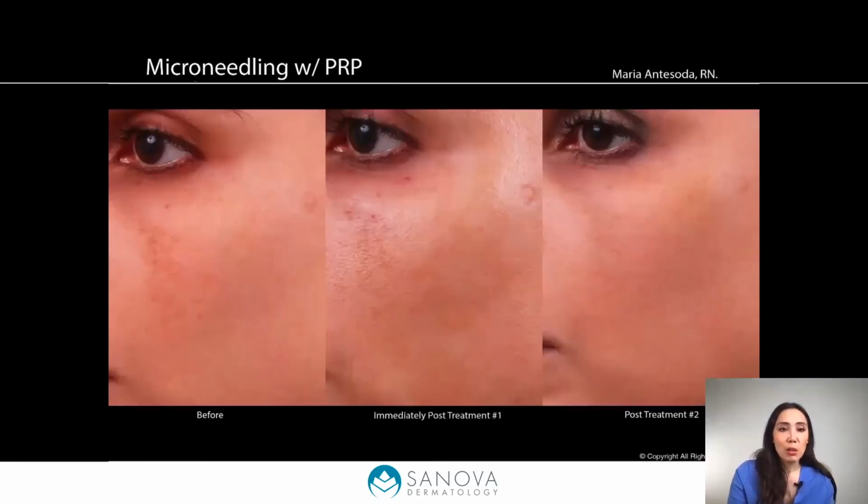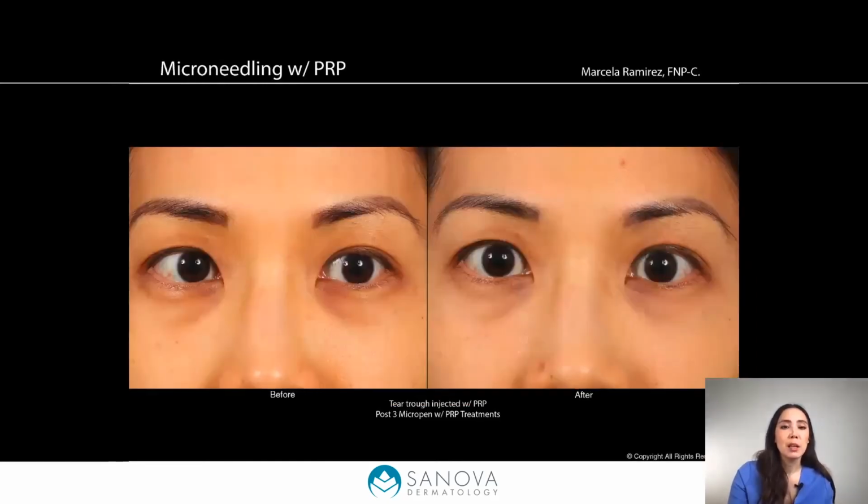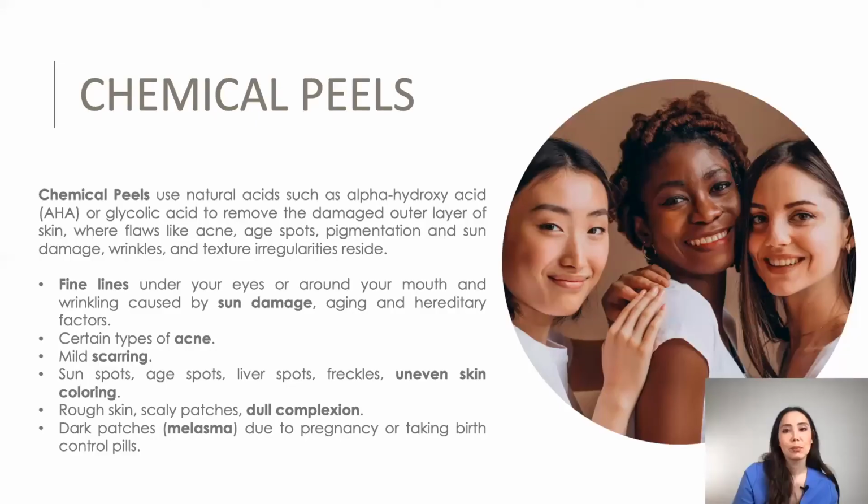And also another example here with some hyperpigmentation. It's kind of ill-defined hyperpigmentation, but definitely improved. And what I think is really cool about this example is that you can actually also use it for dark circles. We can see here just the improvement with the hyperpigmentation. And that's with PRP also being injected in that area.